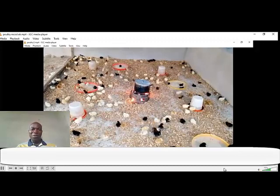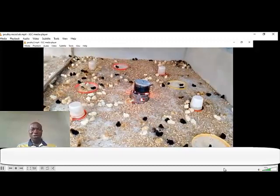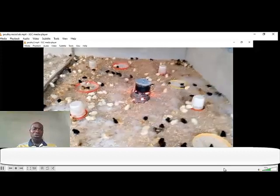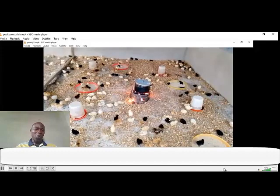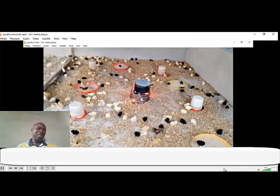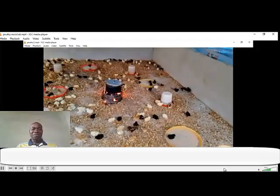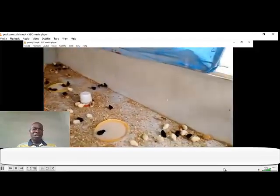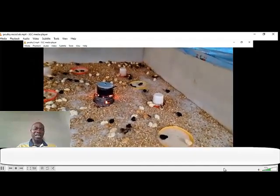This is a fast forward section, I'm just showing you the way they are moving. You see that one is trying to test the fire that is burning there, but they are curious about what happens around them. You see, oh, the fire. Oh, it's going down. It's going down. Oh, that's good. It has gone off.